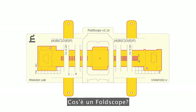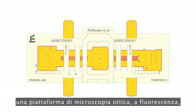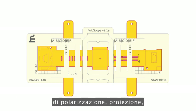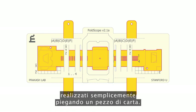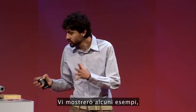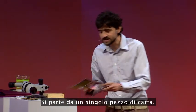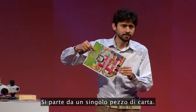So what is a foldscope? A foldscope is a completely functional microscope, a platform for fluorescence, bright field, polarization, projection, all kinds of advanced microscopy built purely by folding paper. So now you think, how is that possible? I'm going to show you some examples here, and we'll run through some of them. It starts with a single sheet of paper.